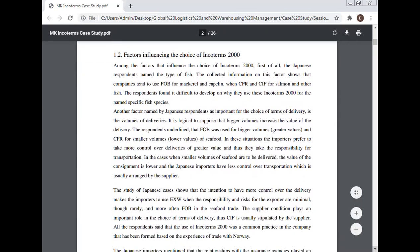Factors influencing the choice of the Incoterm 2000. Among the factors that influence the choice of the Incoterm 2000, first of all, the Japanese respondents named the type of the fish. The collected information on this factor shows that the companies tend to use FOB for mackerel and capelin, and CFR and CIF for salmon and other fish. The respondents found it difficult to elaborate on why they use the term for the named specific fish species. Another factor named by the Japanese respondents as important for the choice of the term of delivery is the volume of the delivery.